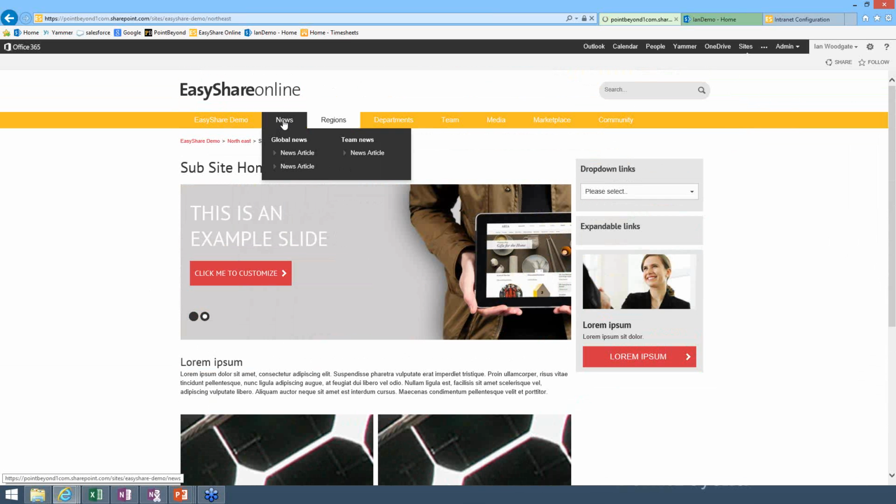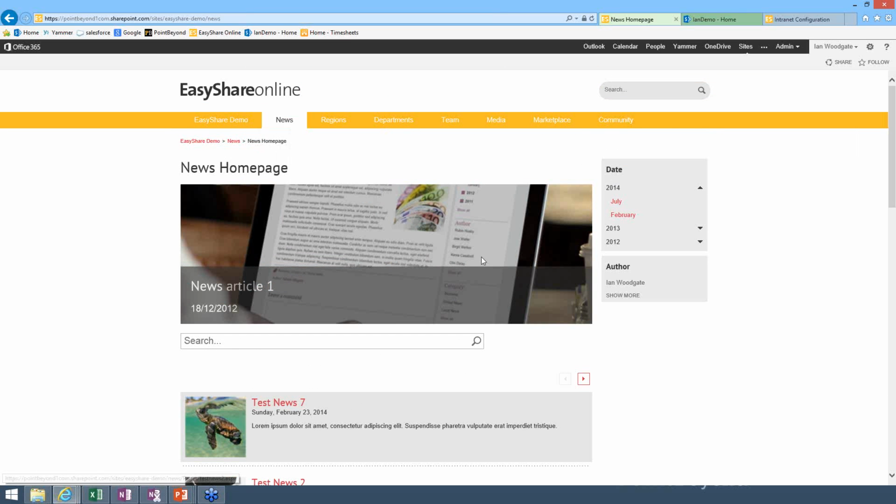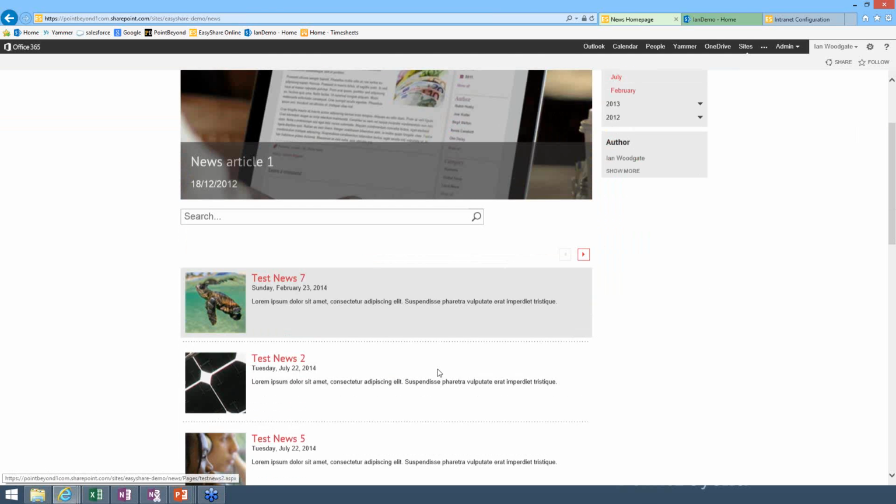Just go and look at some news, for example. Here we can go into some news, we can see our news stories, we've got the kind of functionality we'd expect. We can go and click on a news story.